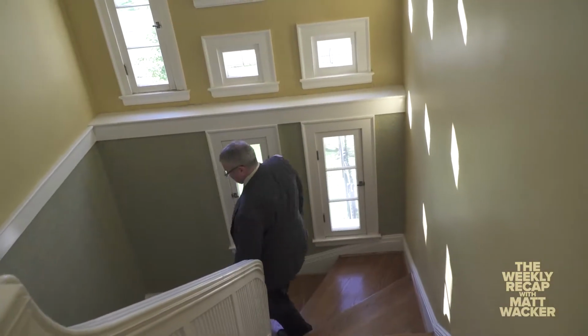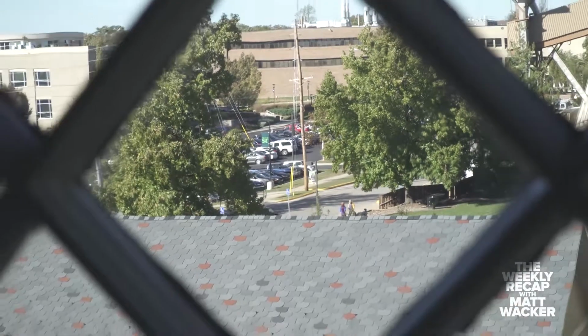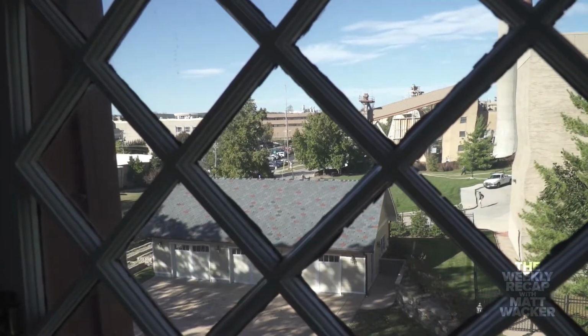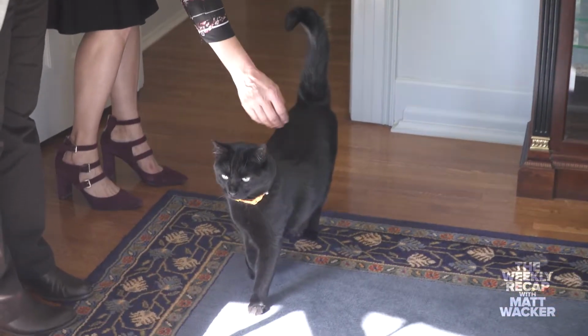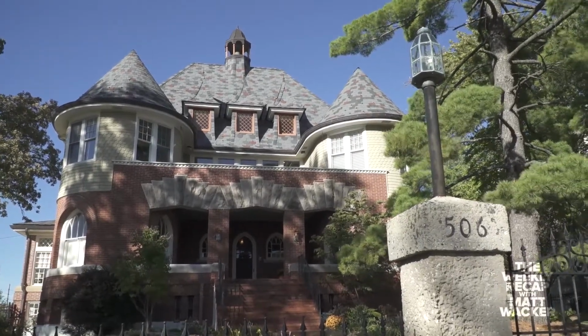I have the best commute in the world. I get to walk a couple hundred yards and I'm at the office. Kind of in the heart of what's going on and hustle and bustle and people coming and going. That's what I love about it. It's part of the history of Rolla, history of the university, and just let's share it with everybody.